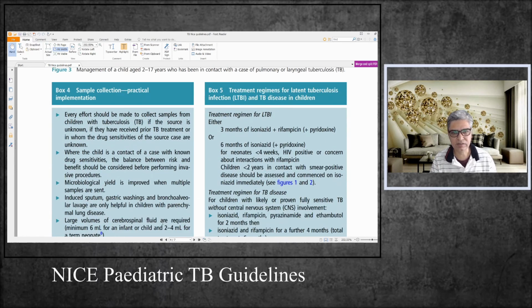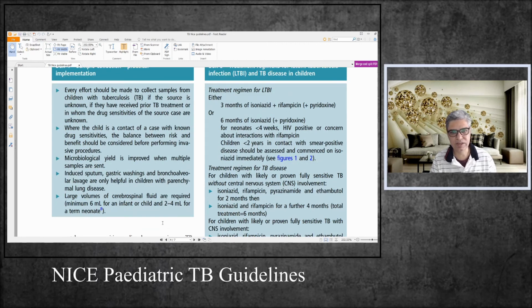Now, as far as the treatment is concerned, here in UK, NICE recommends, so there are different regimens. So number one, either you use the 3 months of isoniazid and rifampicin, adding pyridoxine or vitamin B6 to the regimen. So either you give them 12 weeks treatment of INH plus rifampicin, or the other thing is you can give them 6 months of just plain INH, and to that you can add pyridoxine just to minimize the risks of peripheral neuropathy.